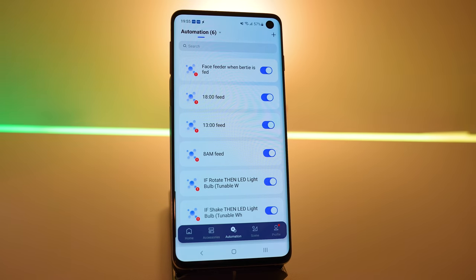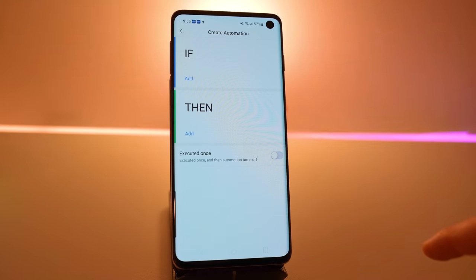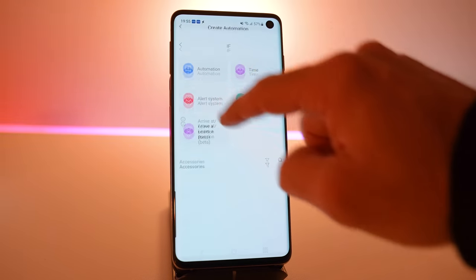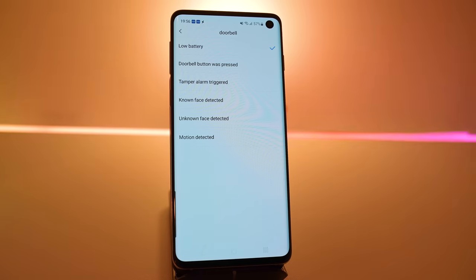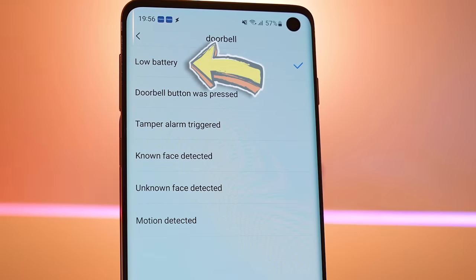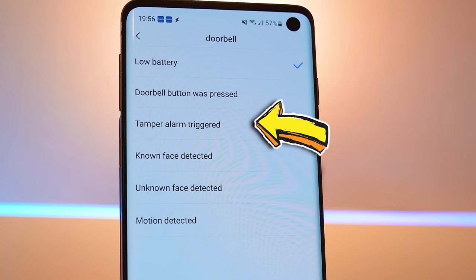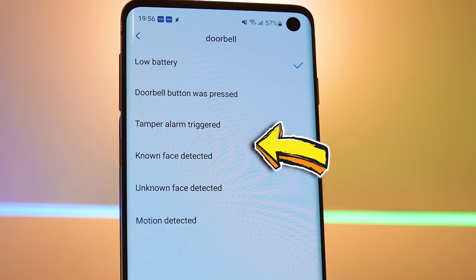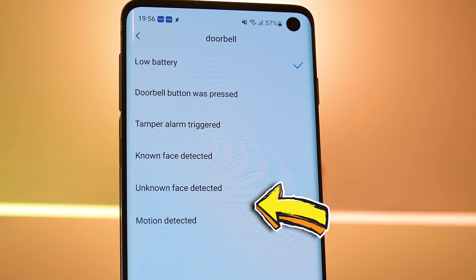Aqara's routines have always been very much, if a thing happens, make a thing happen. And this enables you to do practically anything because the doorbell advertises the following triggers to your Aqara base station. The doorbell has a low battery, the doorbell's button has been pressed, the tamper alarm has been triggered, a known face has been detected, an unknown face has been detected, and motion has been detected.